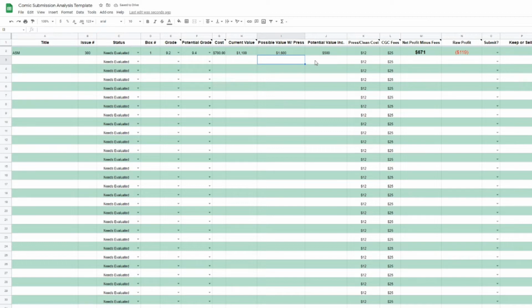So once you put in that information, it instantly gives you the information you need. In this calculation for net profit minus fees, that includes the cost of pressing right here, but also potential CGC fees. And I recommend when you put these in here, whatever your charges are, you go ahead and bake in the shipping costs. So I don't know what it is, maybe $22 for CGC, but then figure, depending on how big your submission is, I like to do at least 10 book submissions.